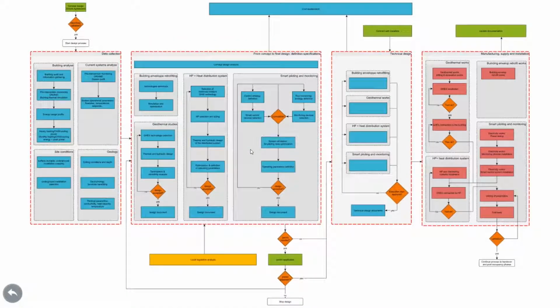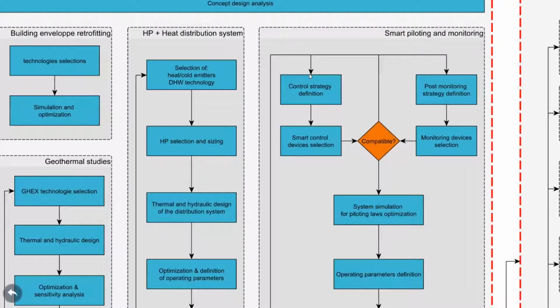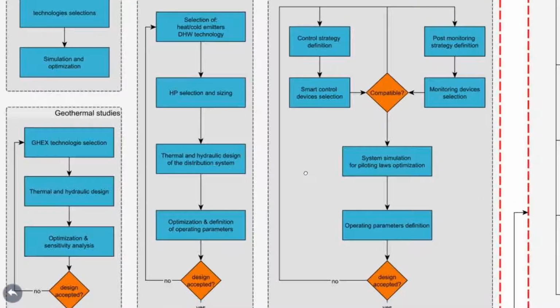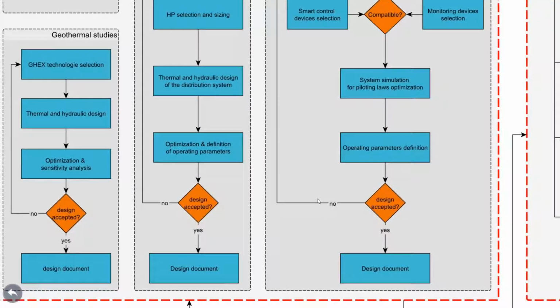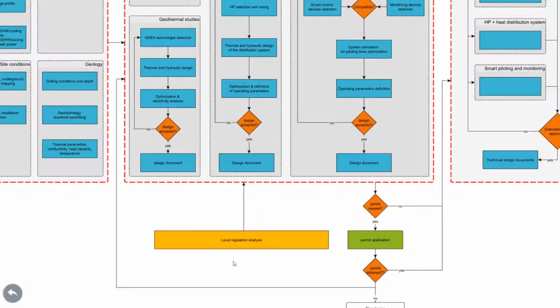So it's quite a similar approach for the other parts. For the building envelope, the heat pump and distribution systems, and also the smart piloting and monitoring. So in all of these fields, the goal is to include all the design into a single document. And then this design document is validated by all the consortium, so we can go ahead. At the same time, it's very important that the designing steps take into account the local regulation analysis. And after the design document has been validated, we need to ask for the permits, and so this is the big step.